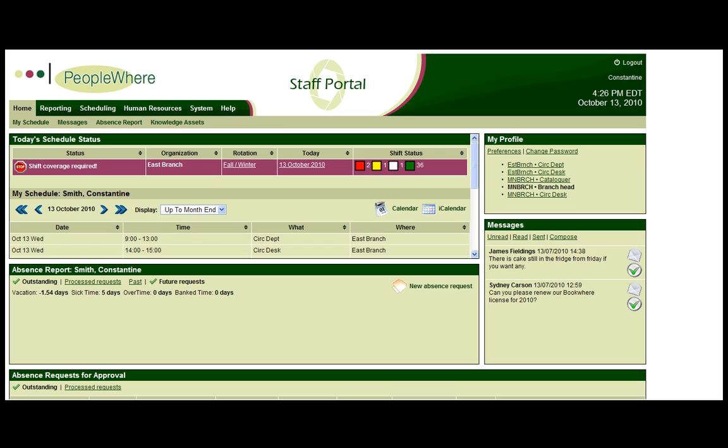I also have schedule supervisory responsibilities, and this means on a day-to-day basis that I need to check on the health of the schedule or schedules I help manage. At the top of the portal, we'll find a quick snapshot of this. We can see that we do have a problem today.